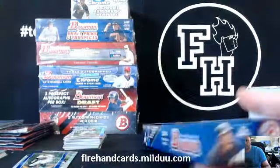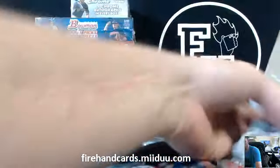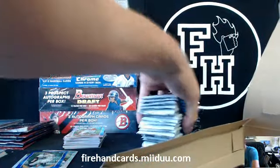Alright, 2014 box numero dos, and the last hobby Bowman hobby box of the case, or the break, I should say. Everything else after this is jumbo edition.